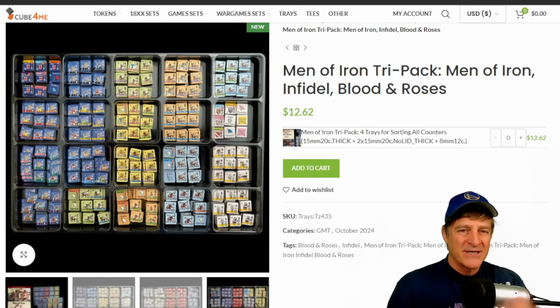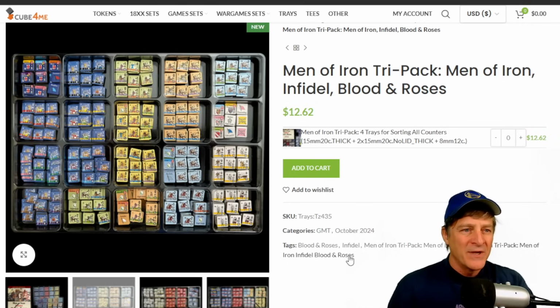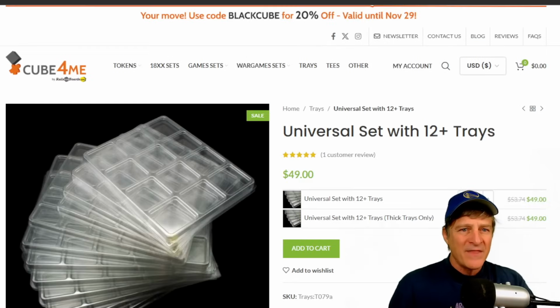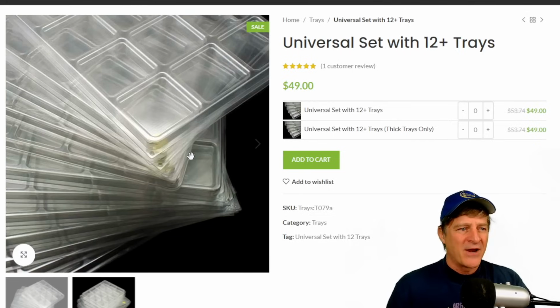But it makes it really easy because you can get the trays, look at this image, and then just put all the counters in exactly the way they are here. Of course, you're free to vary it if you want to. However, if there isn't a set for a game you want, they also have here a universal set with 12 trays and some other universal set options as well. Here you get 12 trays for $49.